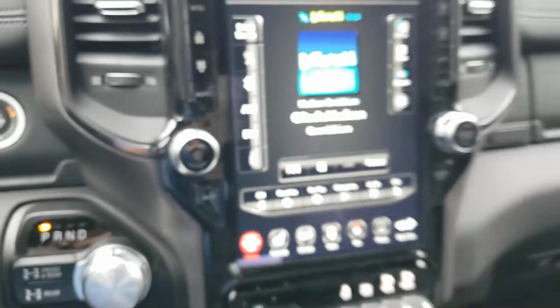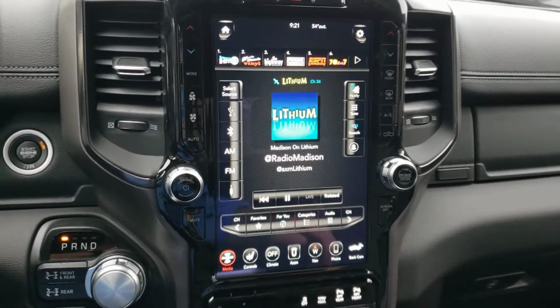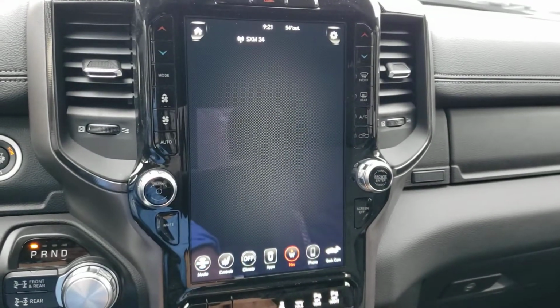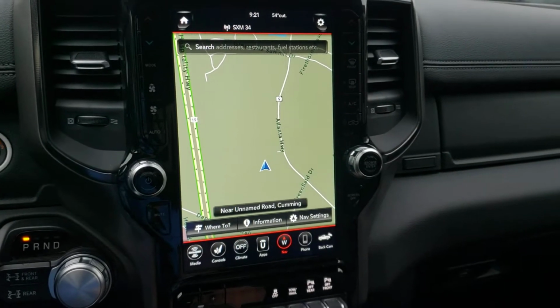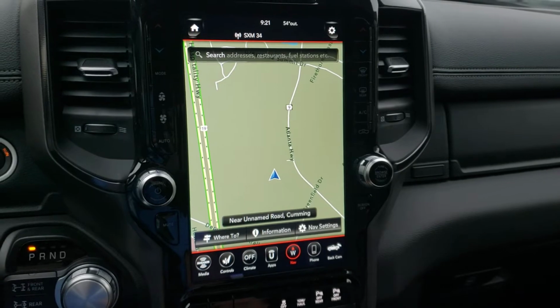Now, the radio. I gotta back away a little bit with the phone here so you can see this massive 12-inch screen, and it's a nice, easy screen to use. It doesn't take long to learn whatsoever. Just do what I do. Just start hitting stuff and see what happens. Remember what it does, so when you need it later, you can go back to it.